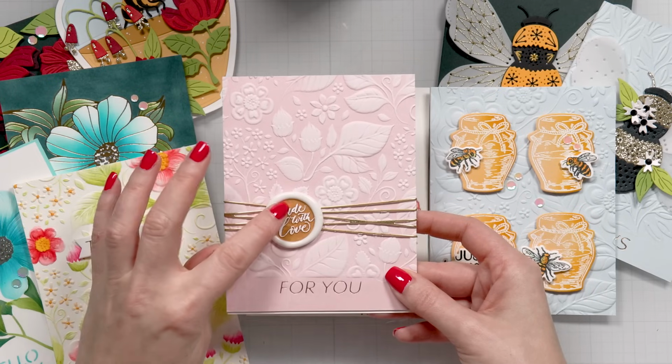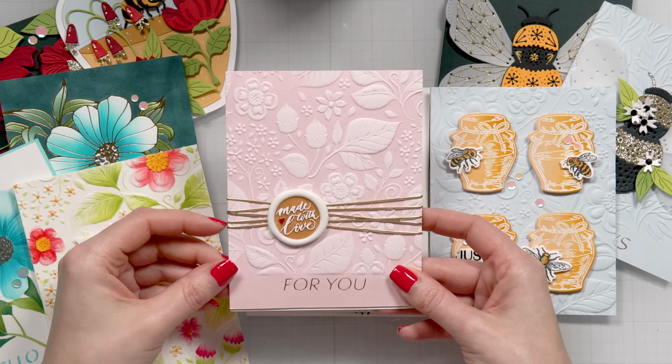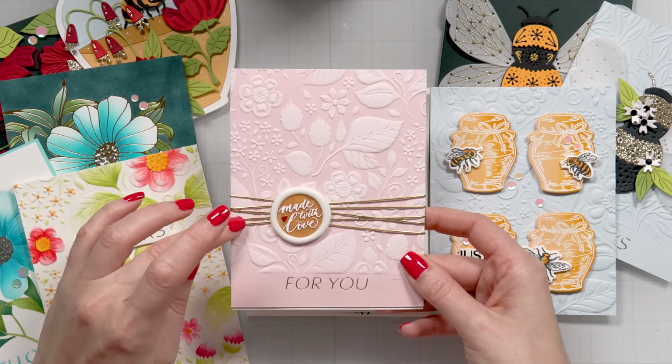Then I used a white pen and a red pen to highlight the design. Very easy. It does take a little bit of practice, but once you get the hang of it, it looks really, really fun. And then this little die, this came from my stash.